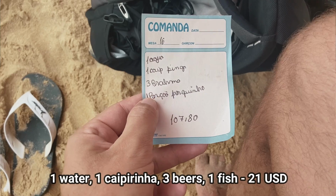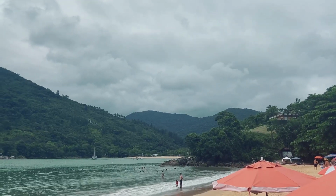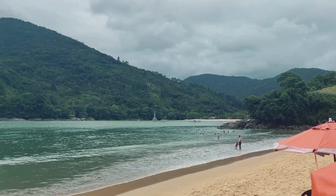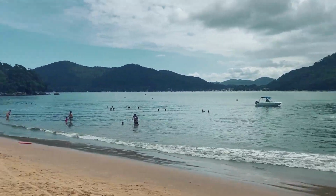It wasn't the beach day that I expected, but it was definitely the one that I deserved. The best days in life are often unexpected anyways, am I right? But I would say that Praia Santa Rita is one of my favorites here in Ubatuba, so if you're ever around, make sure you stop by, because not a lot of people know about it actually. That's why I wanted to show you Praia Santa Rita today.